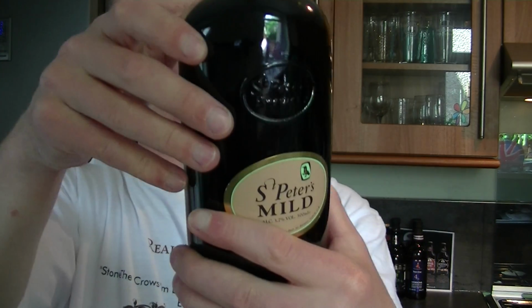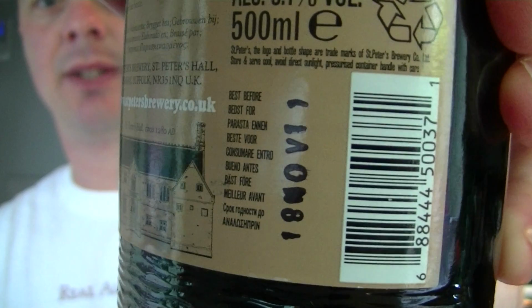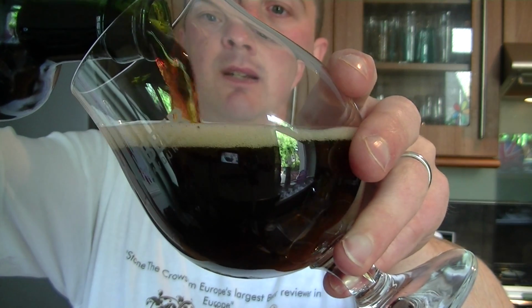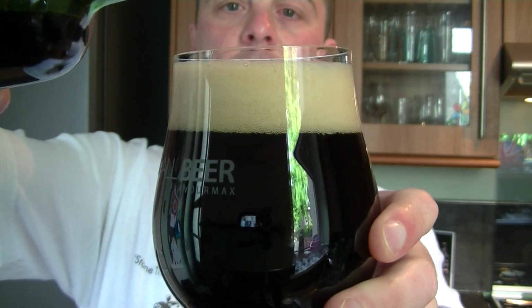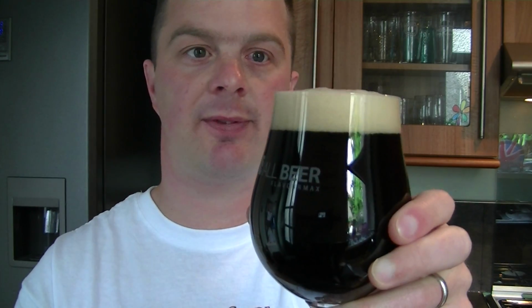I'll just show you before I pour it. It's an 18th of November 2011 freshness date on there, so the beer should be fresh. But if it's been put on a shelf for quite a long time, even a couple of months, then it's going to get affected by the light. Unfortunately, clear and green bottles let in a lot of light and it affects the beer. But this, on the other hand, is a dark beer, may not be affected at all.